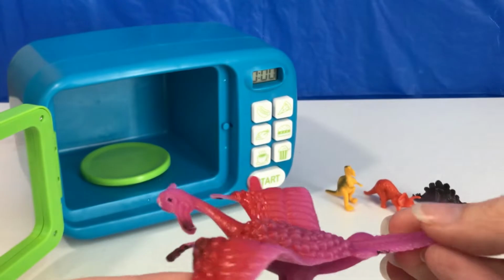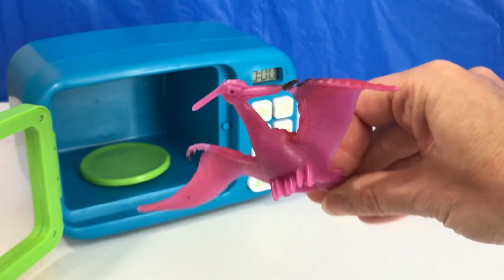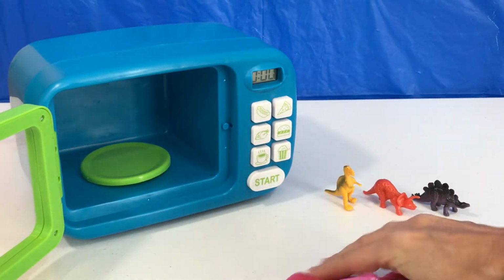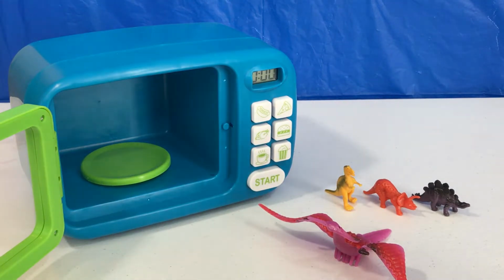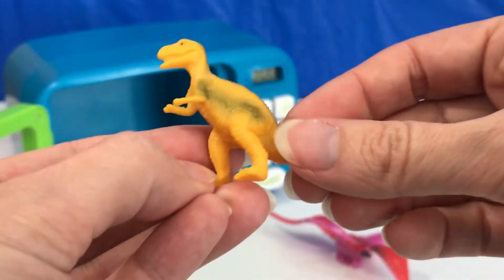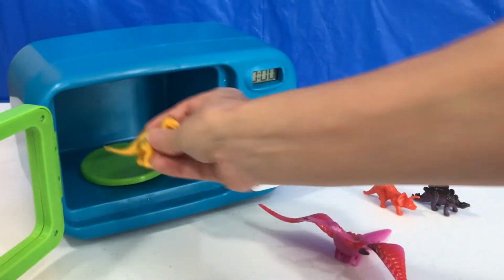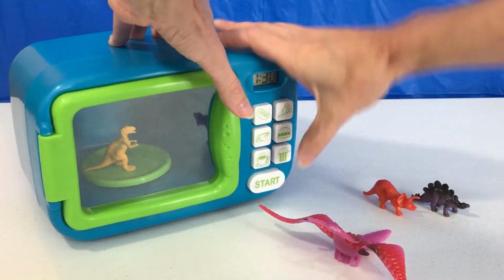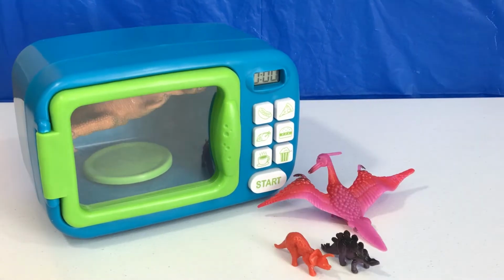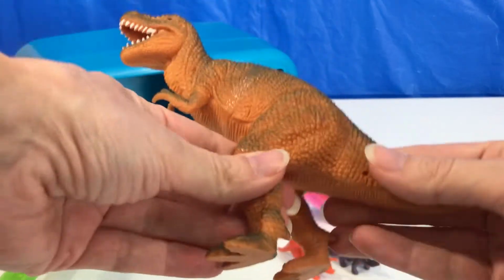Our pterodactyl is bigger now and is pink. Yellow T-Rex. Wow, an orange T-Rex.